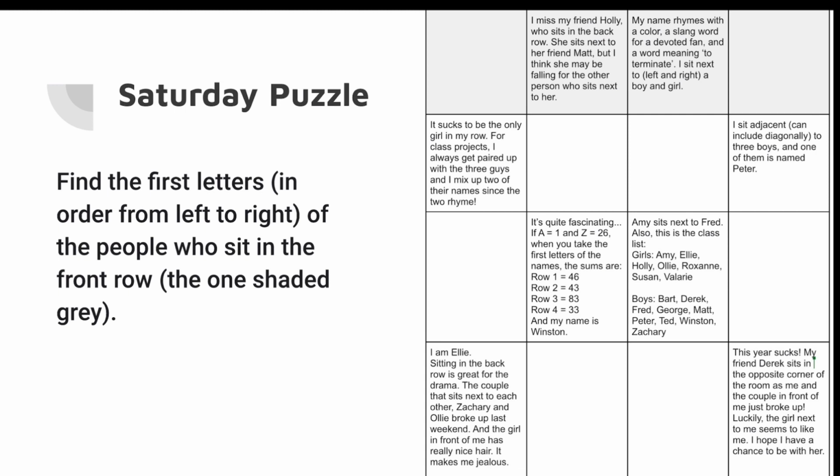I am Ellie. Sitting in the back row is great for drama. The couple that sits next to each other, Zachary and Ollie, broke up last weekend. And the girl in front of me has really nice hair. This year sucks. My friend Derek sits in the opposite corner of the room as me, and the couple in front of me just broke up. Luckily, the girl next to me seems to like me. I hope I have a chance to be with her.